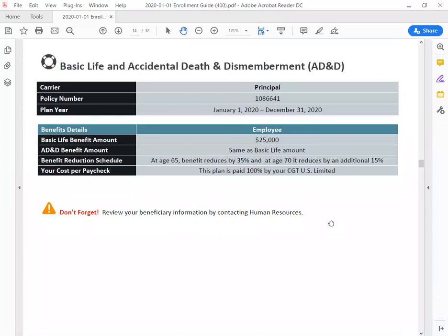And we're going to talk about basic life insurance. So this is free to you, which is great news. Everybody gets $25,000. Make sure that when you go online to Paycom, that your beneficiary is the person you want it to be. That's where the proceeds of the life insurance go if you are no longer living.